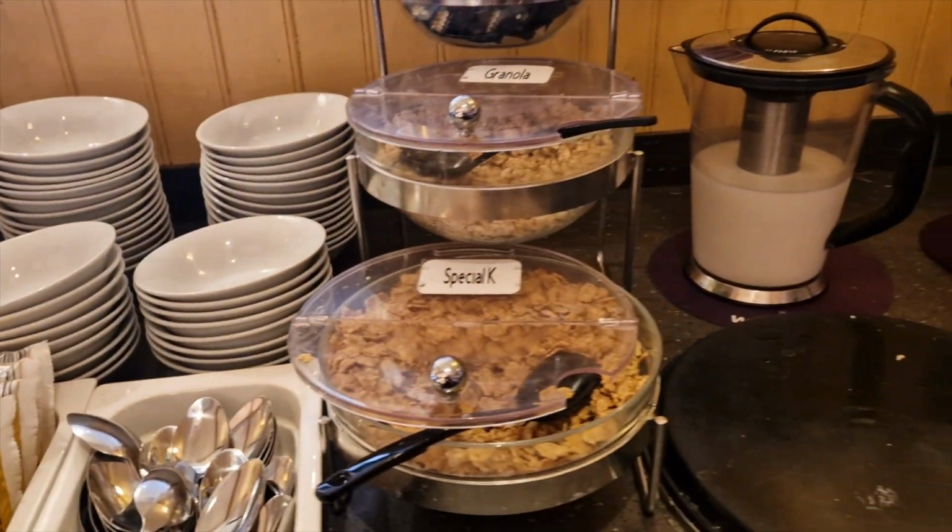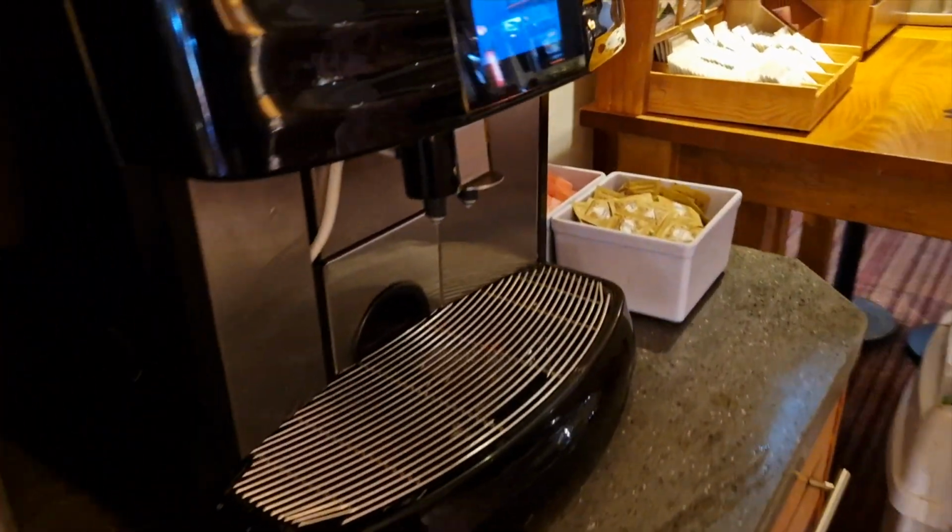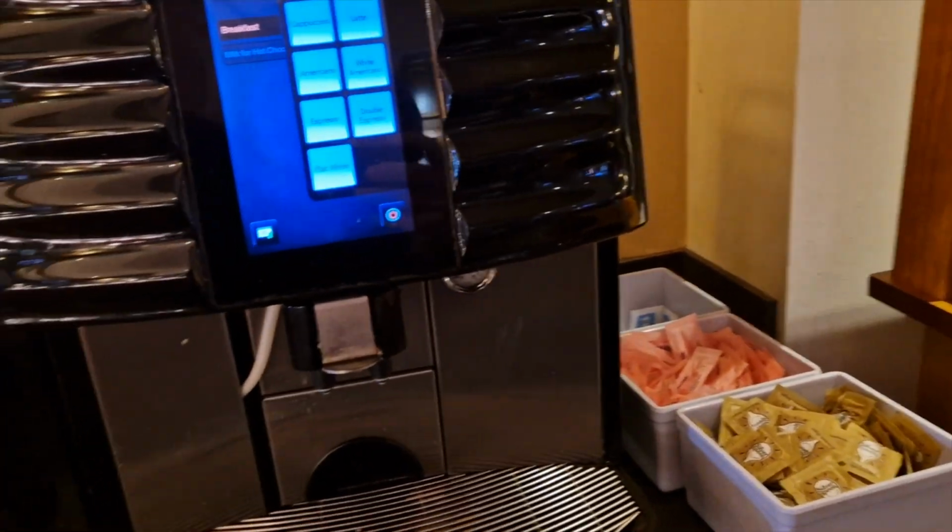You've got all your cereals, you obviously got your hot food, which you've just seen. You've got lots of milk. You've got coffee and tea making facilities, fresh fruit, and then a quick look, you've got pastries on the opposite side.